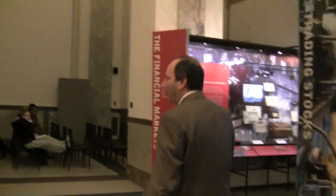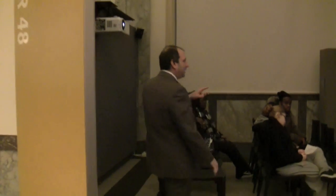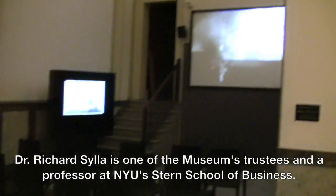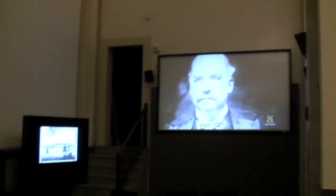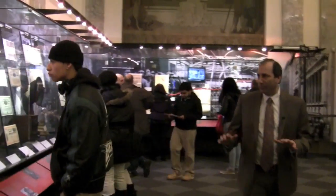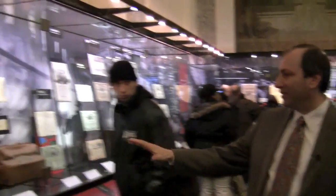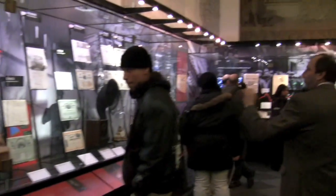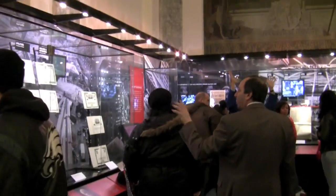Here is our theater where we have a loop of a History Channel show about American finance. Dick Sill is featured on this. Take a quick look at that, Beck. Here we have stock certificates. It shows how different companies came to the capital markets to tap into finance. And it starts with the banks in the 1790s, which we're going to discuss, moves forward to the canal era, the railroad era, the mining era, communications.